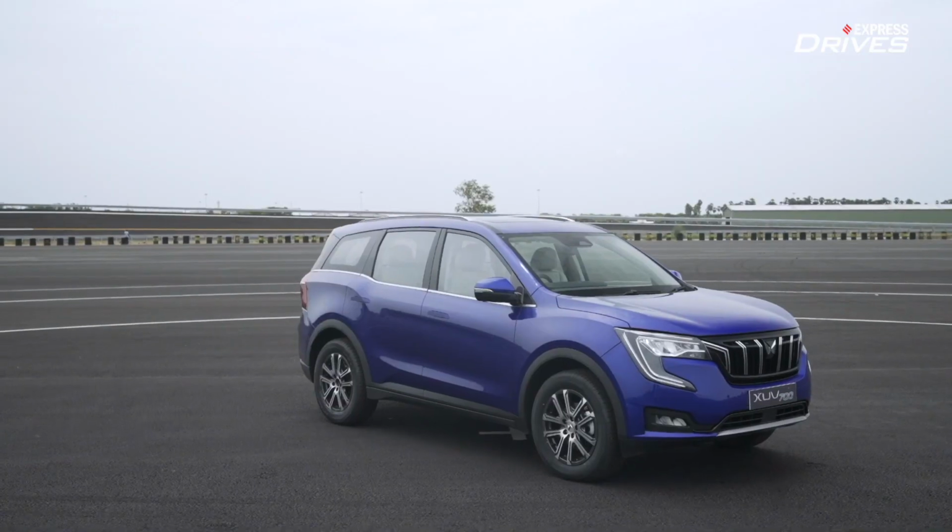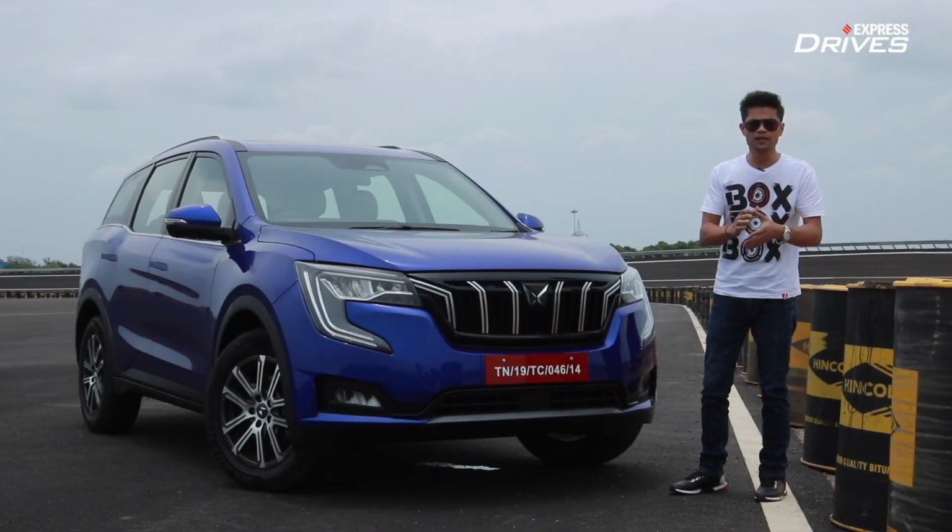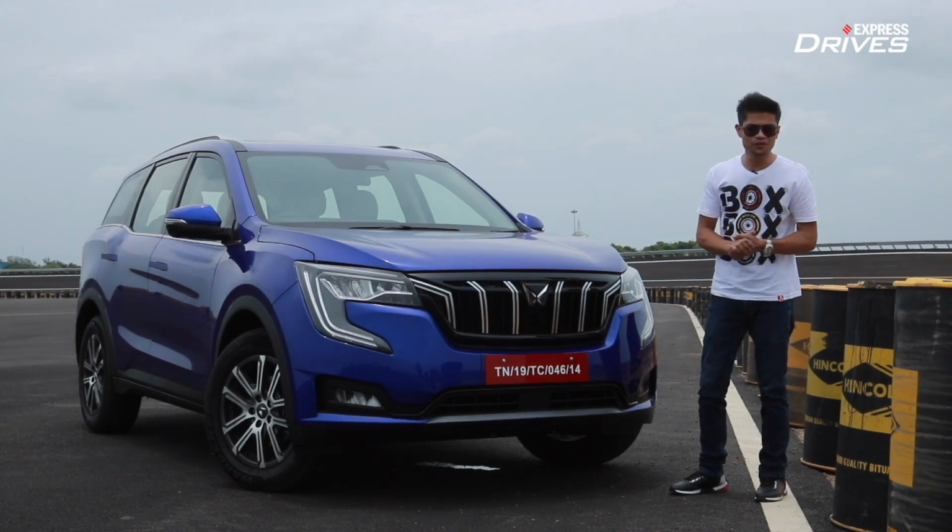And overall, the XUV700 in my opinion is a vehicle that will make heads turn, but is it pretty? I wouldn't say that.